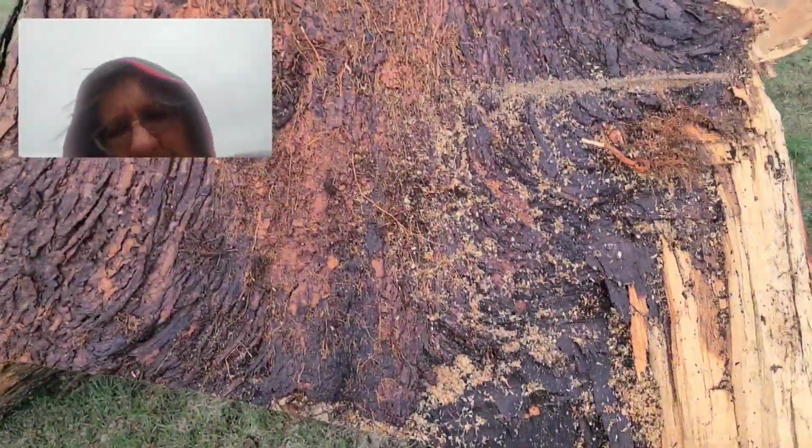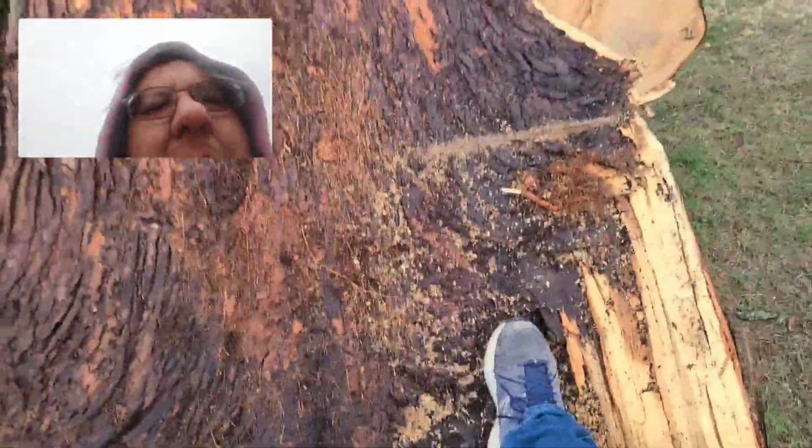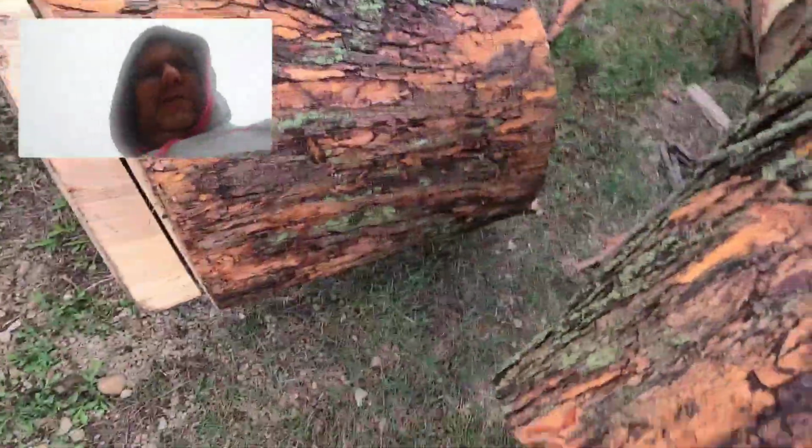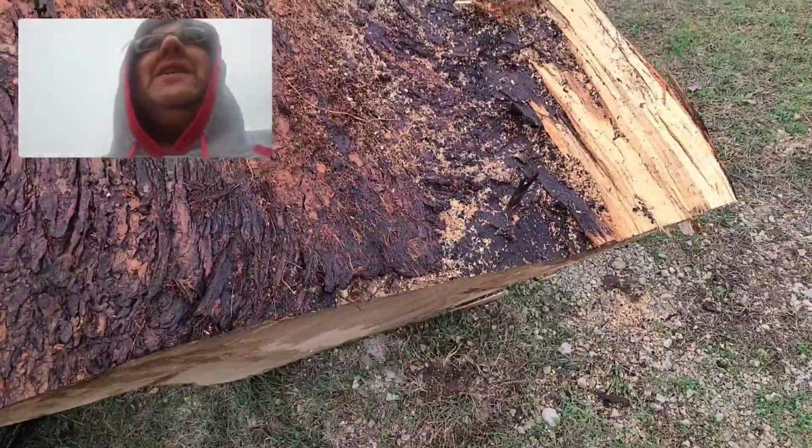Give you the size of it. Here's my, I lost my balance. 10.5 shoe. So let's see, I'll rough estimate 1, 2, 3, 4, 5. 4.5 to 5 feet across.